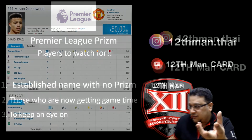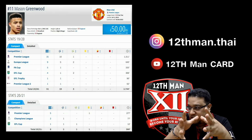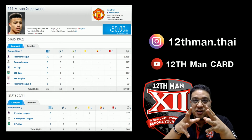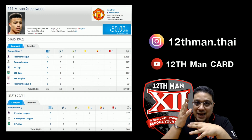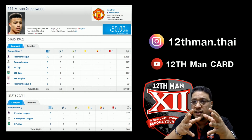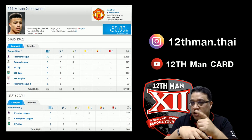And definitely you've got to start off with Mason Greenwood. Manchester United, I can't imagine how much the breaking cost for Manchester United Prizm will be, because yes, Greenwood is in Chronicles, but those are Donruss cards, contenders ticket cards, pitch kings cards. They do not have a Prizm card for Greenwood yet.